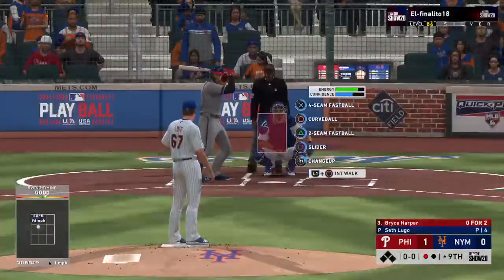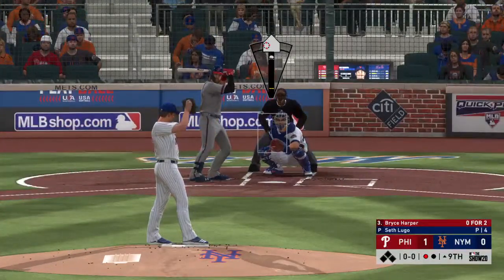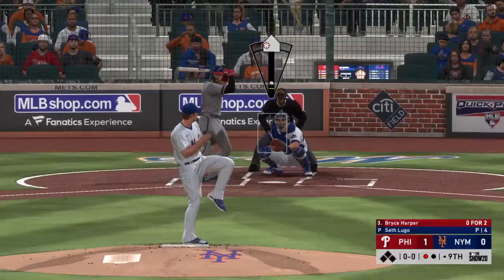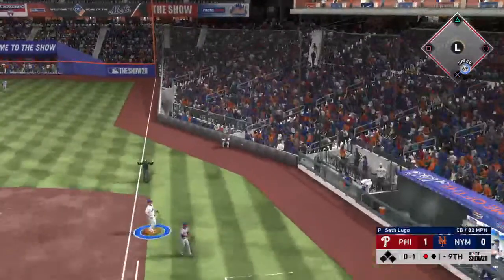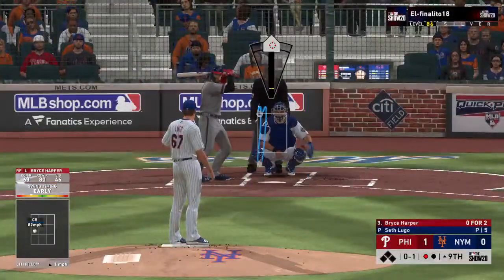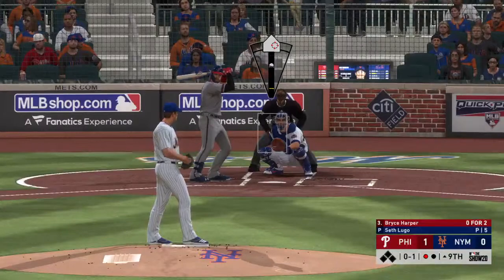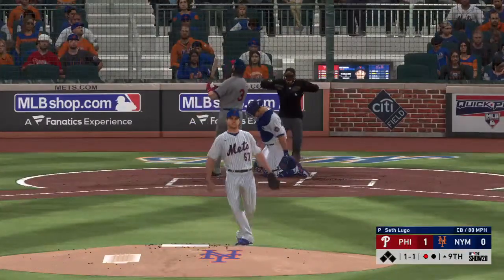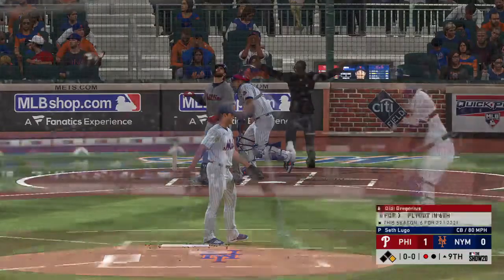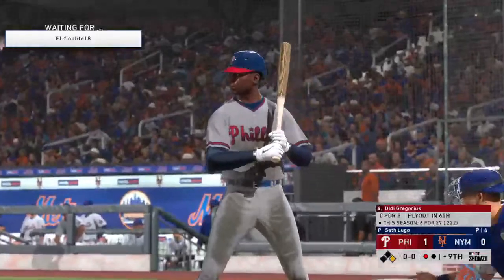Next to dig in will be Bryce Harper. It was a walk in his last trip. Down the first baseline. This gets foul. It's 0-1. 0-1 the count to Bryce Harper. And a breaking ball runs in and gets him, and I doubt there was any intent behind that. Now back. Here's Didi Gregorius.